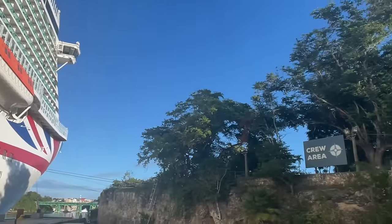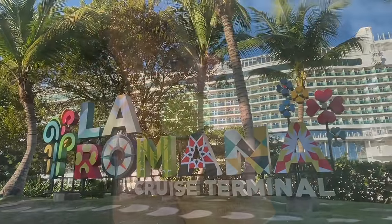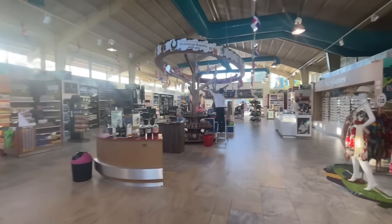Oh, look, they've got a crew area. That is awesome. Slip, slap, slop, slop, zip, zip. Get that on your bum. And like a Disney ride, straight through the shop. Oh, you're going to enjoy shopping in here, folks.